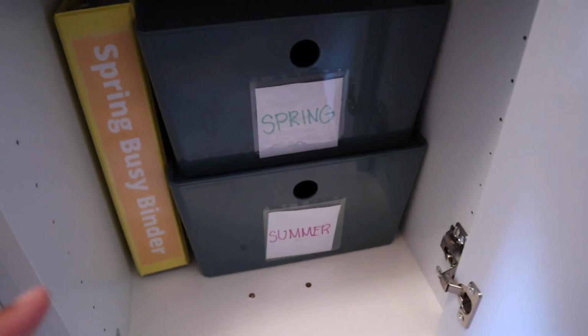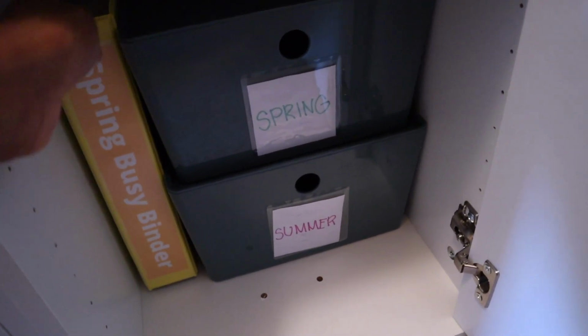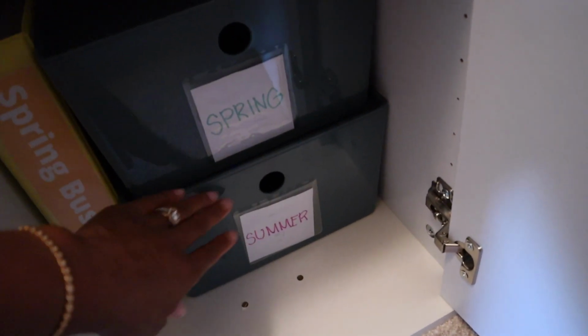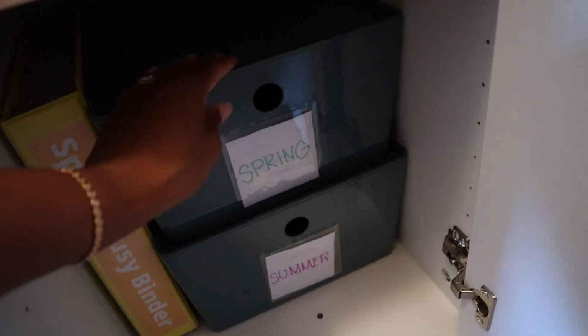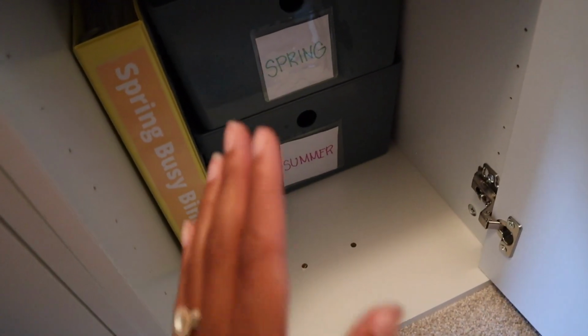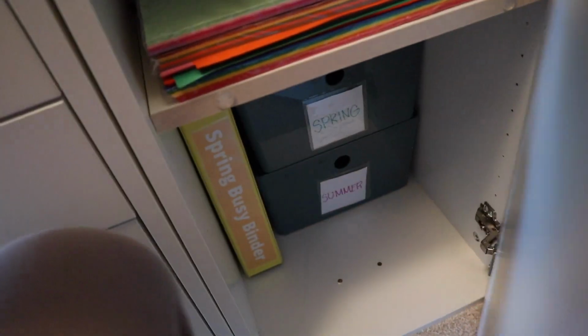And then down here, I have the spring busy binder. And then when we're not using the summer busy binder, that'll go down here too. And then I have a spring bin and a summer bin. I don't have a ton of things in here, but I love buying arts and crafts stuff when they are on clearance. So I will throw those types of things in as I get them because normally they end up just staying in the plastic bag I bought them in and I end up throwing them in this closet. So at least I can now be more organized with that. So that's what's on that side.